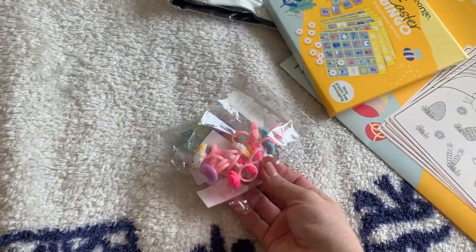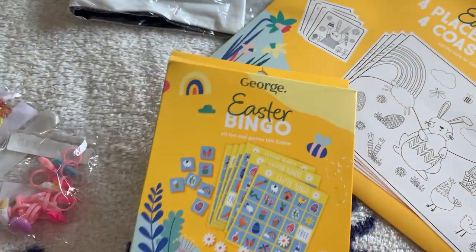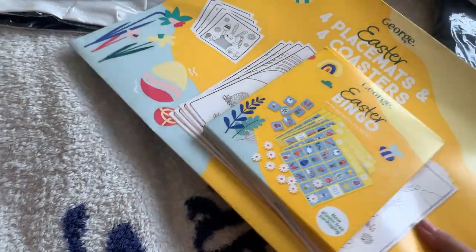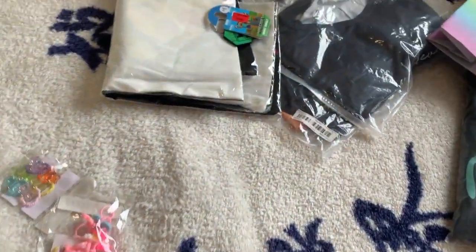So there's going to go in some Easter eggs. We're also taking Easter bingo and the placemats and coasters. So that's a few items actually that were in the Easter box to go.